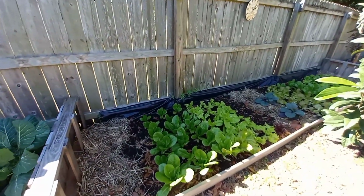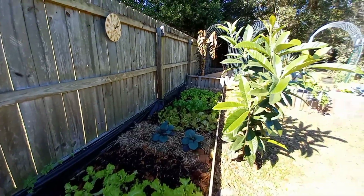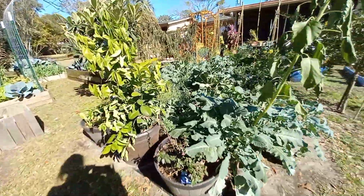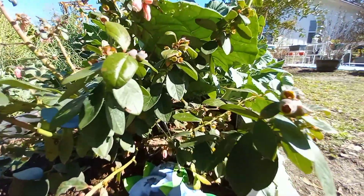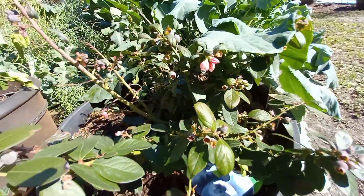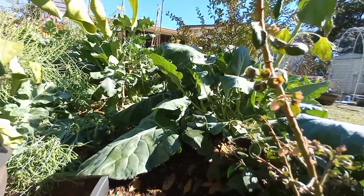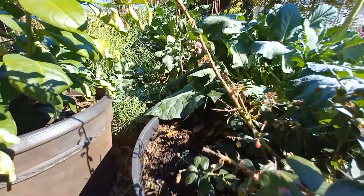I'm gonna get it just a little bit closer. I'm probably gonna do a video on this lettuce. It's growing pretty good. We have our blueberries. They're starting to pop up too. Those are starting to turn purple. Got a couple of dozen on here. Not bad for a little starter plant. We purchased it over at Lowe's. Had it for just a couple of months and it's already starting to pop up with fruit.